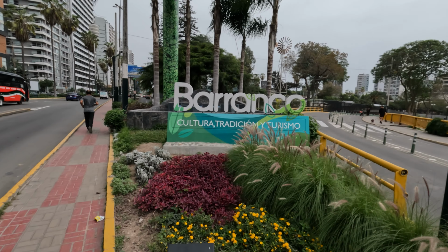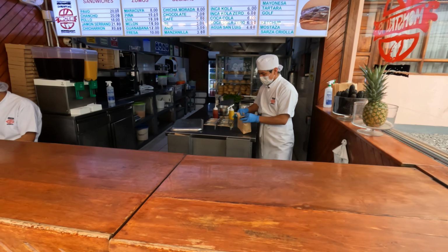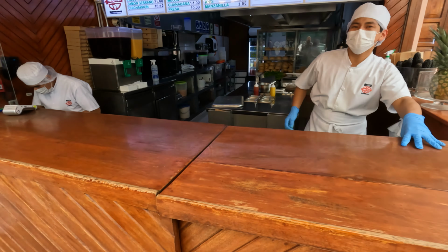And now for the third and final sandwich here in beautiful Barranco, my favorite district in all of Lima, to try the third sandwich shop, which is called Monster Sandwiches. So third spot, there's a ton of construction in front of it, which is why I couldn't really record much. It was called Monster Sandwiches in Barranco.